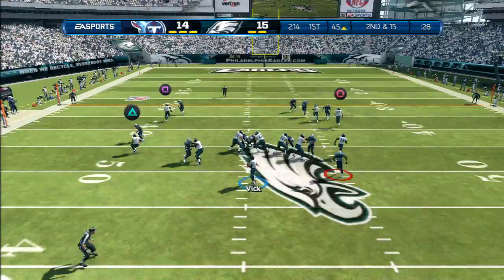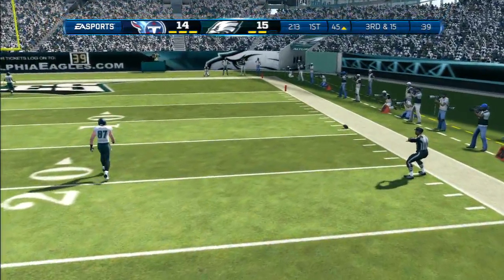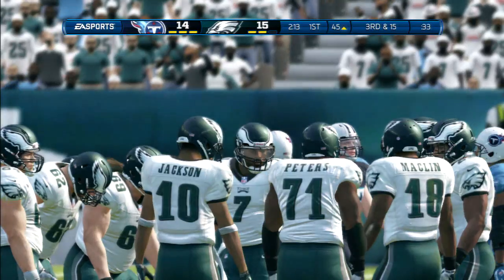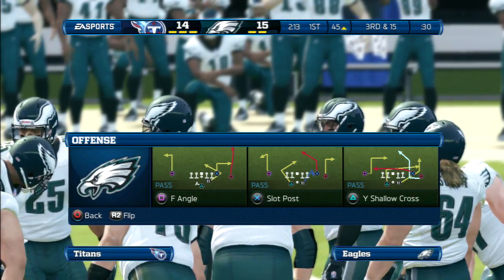Second and long. The quarterback throws to the right. Ball's thrown incomplete. Great coverage there by the defense. That's a wonderful job that time by the secondary. Everybody's in position, nowhere for the quarterback to throw the football, and it leads to another incomplete pass.